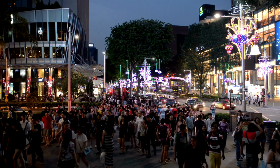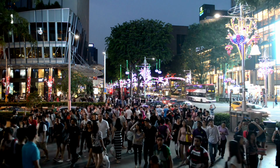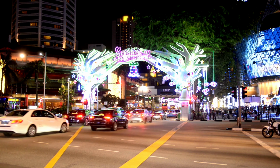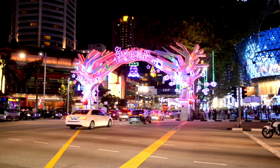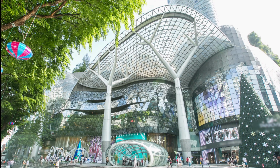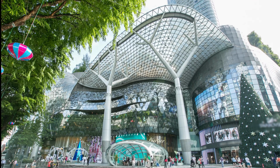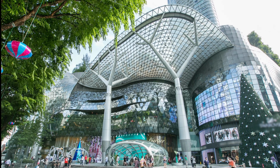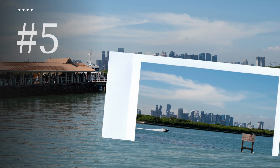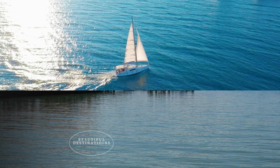If you want to take a little break, you can rest your feet and sit down in one of the bars nearby for a much-deserved drink. If you still have some energy and money left and want to go on a bargain hunt, you're in luck. IMM in Jurong is Singapore's largest outlet mall, and more than 90 stores are offering up to 80% discount all year long.